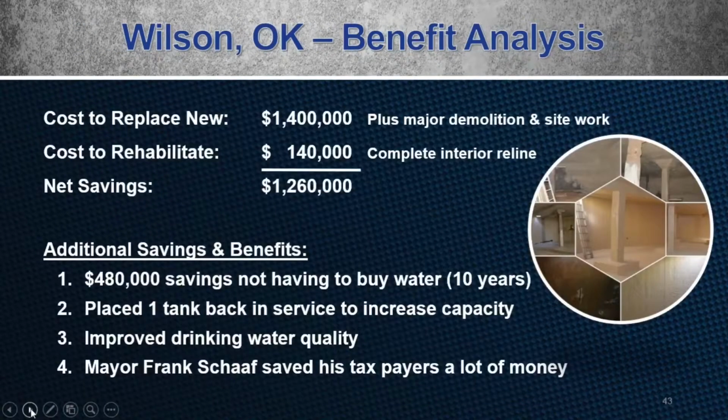So, breakdown of the benefit analysis. The estimated cost to replace new is $1.4 million, not even including the major demolition work to remove the existing tanks and site work. The cost to rehabilitate was $140,000, a complete interior reline. So net savings of $1.25 million plus.